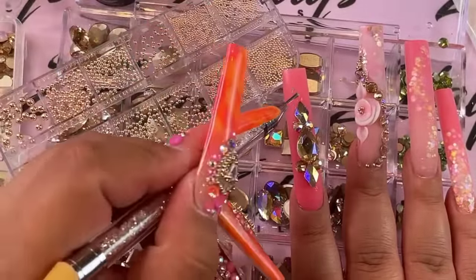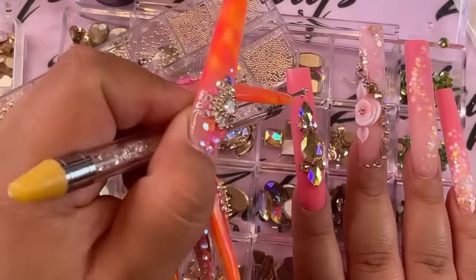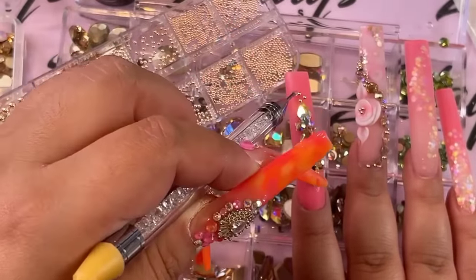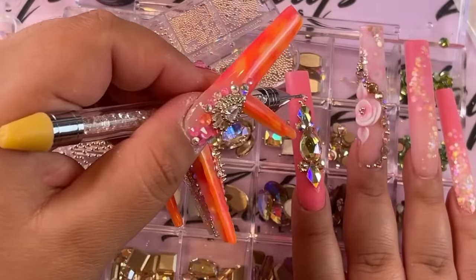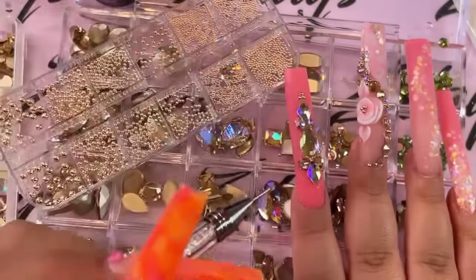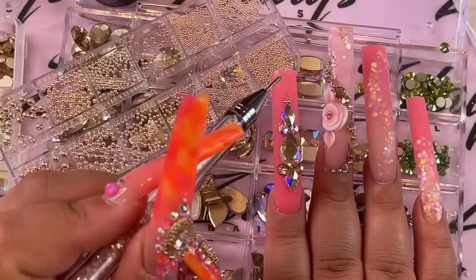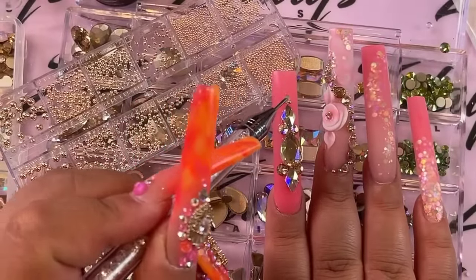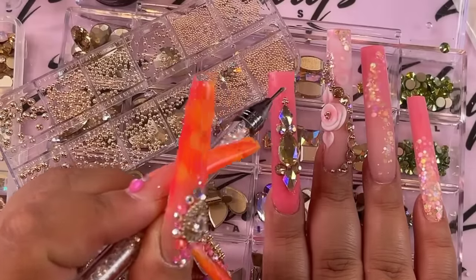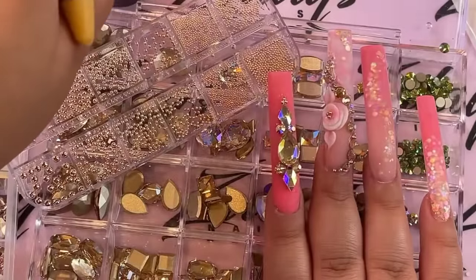Zuleila, vas a dejar matte or shiny? I don't know. What do you guys think I should do? Matte or shiny? I could probably do a little bit of both. Matte and shiny. Mix it up. A little both. Yeah, do both.